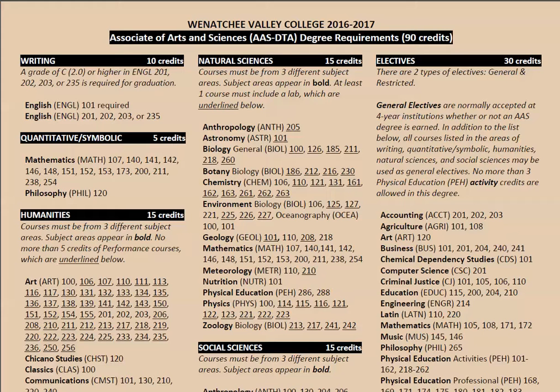If your goal is to eventually earn a bachelor's degree, you should pursue one of the 3 transfer degrees that Wenatchee Valley College offers. There is the basic degree applicable for most majors, as well as 2 major-specific degrees for students going into either a business-related field or a science-related field.